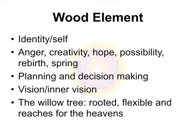The wood element has to do with, like I said, our identity, our self, self-assertion, creativity, hope, seeing possibility, rebirth, spring. We think of spring as a time of new possibilities, and that's exactly what the liver energy is all about. Planning and decision making is the power of the wood element. It's empowered in the spring, seeing what you want in life and making decisions as you go along on how to get there. So it's about vision with the eyes, but it's also about our inner vision.